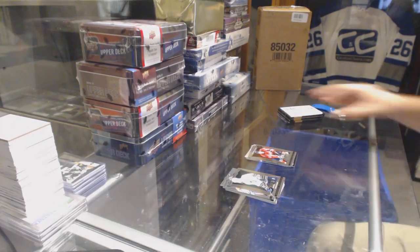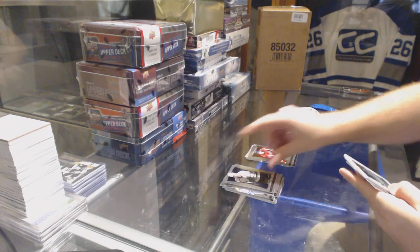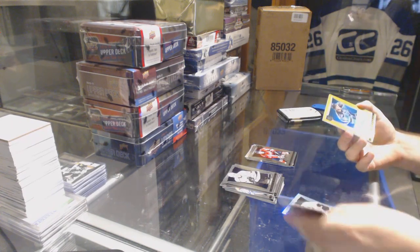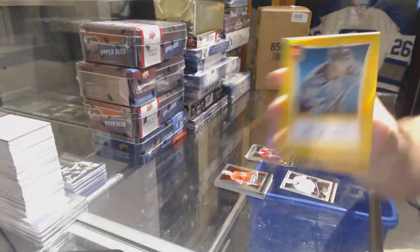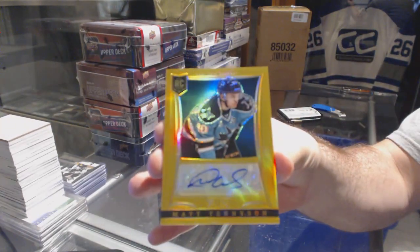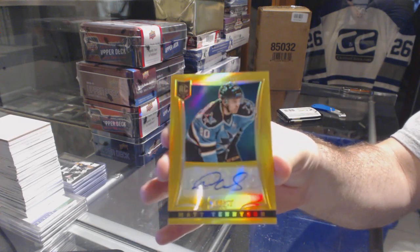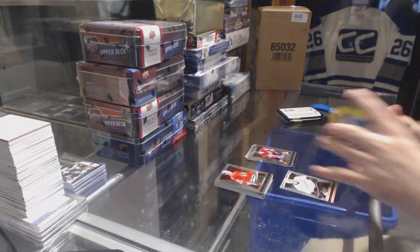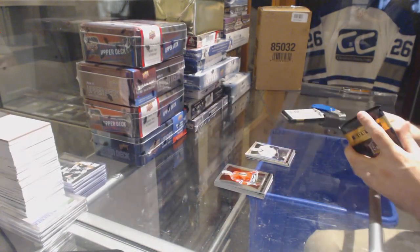Steve Oleksy for the Washington Capitals, rookie. For the Sharks, that's nice. A gold rookie auto numbered to 10, Matt Tennyson. It's like it was meant to be. Matt Tennyson. And we've got for the Anaheim Ducks, Ryan Getzlaf, Select Prism.